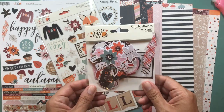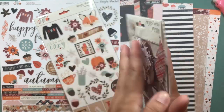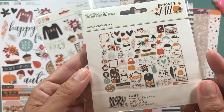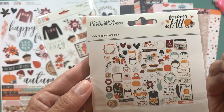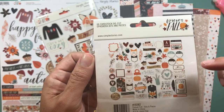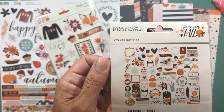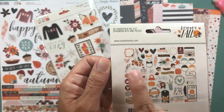Here is the final piece for $20, guys. Ephemera. Look at all that. You get a total of 66 pieces. Look at all that you get. Journaling tags. I see all the classic shapes that honestly will never go out of style in scrapbooking layouts, and those are the circles, the banners, the, oh, is it margin? Someone help me out. Put it in the comments, please.